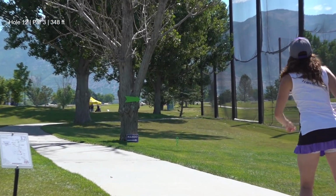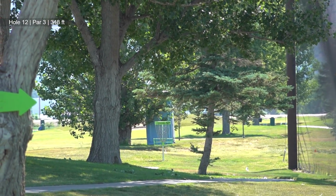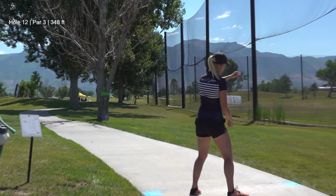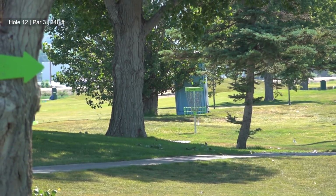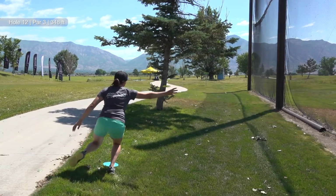I've seen people bail out to the left a little bit, and I've seen the straight aggressive shot like Jessica just did there. Super good straight shot. Phenomenal. Really great power. A little slip there on the tee pad. Yeah. Just really random. Out there especially, but it happens.